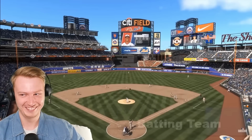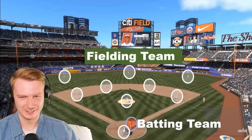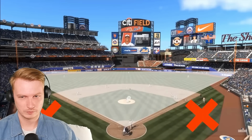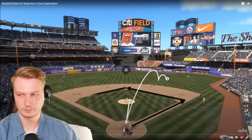Baseball is played between 2 teams. One team would be batting at a time and the other team would be fielding at a time. And after an inning, they would switch their roles. So the batting team would field and the fielding team would bat. Baseball is played in a 90-degree area, so only this area would be used for playing. If the ball goes into any other area, it's not really useful. Now the basic purpose of baseball is pitcher throws the ball, batsman hits the ball in the playing area, and then batsman goes to first base.